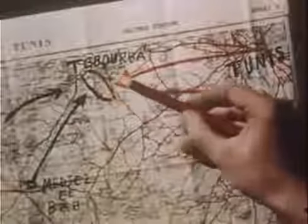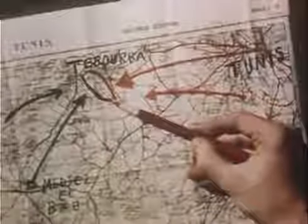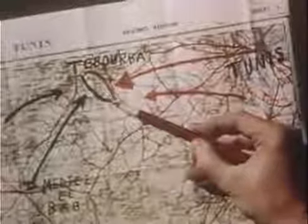This is a fluid battle area. Tunis, Tiburba, Medjez el-Bab. The battle will be fought here. There are no set fortifications or clearly defined opposing lines.